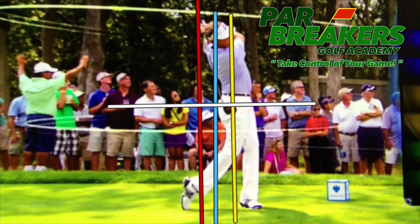Congratulations to Davis Love III, always one of my favorites. A fine gentleman, and definitely someone who we're going to see as time goes by enrolled into that Hall of Fame. Great player.